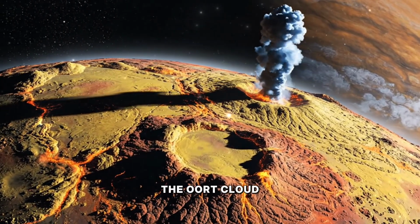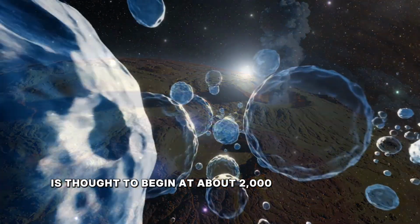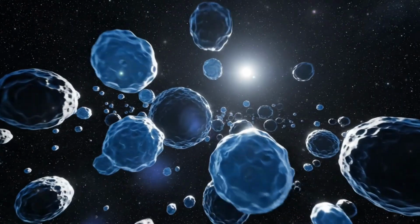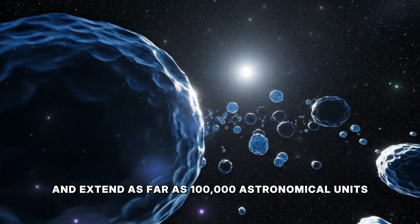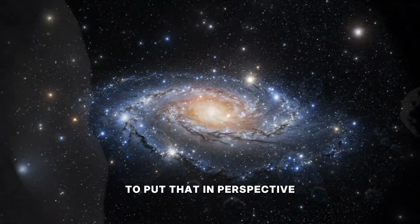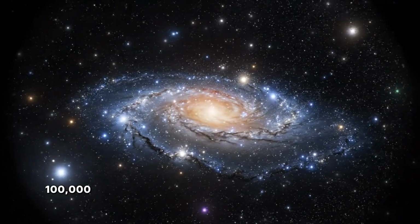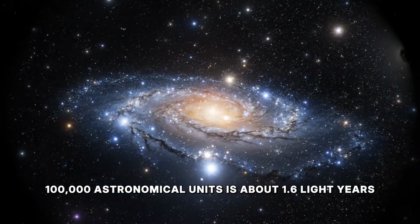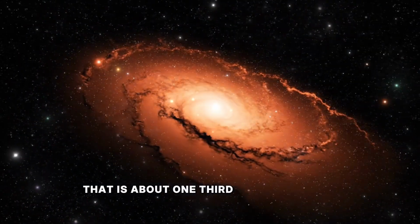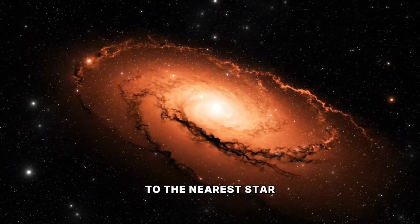The Oort Cloud is thought to begin at about 2,000 astronomical units, and extend as far as 100,000 astronomical units. To put that in perspective, 100,000 astronomical units is about 1.6 light-years. That is about 1/3 of the distance to the nearest star.